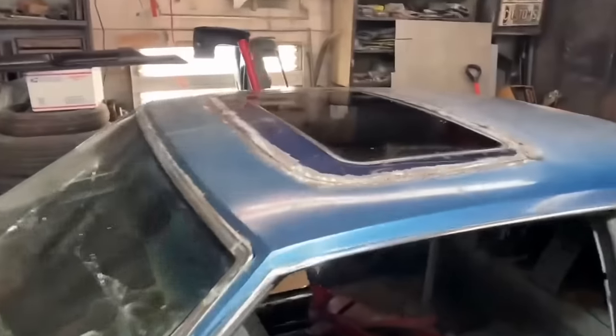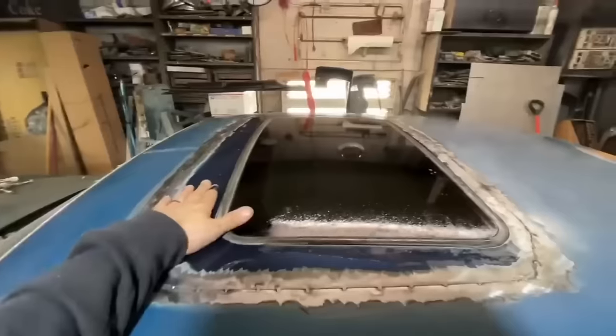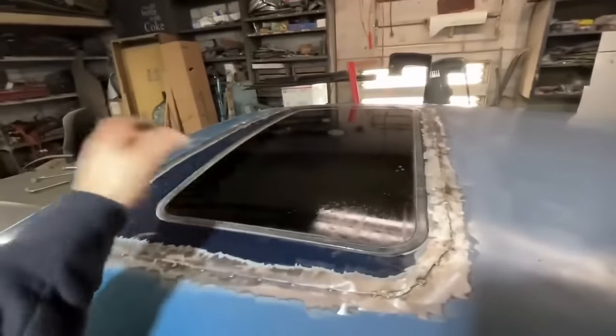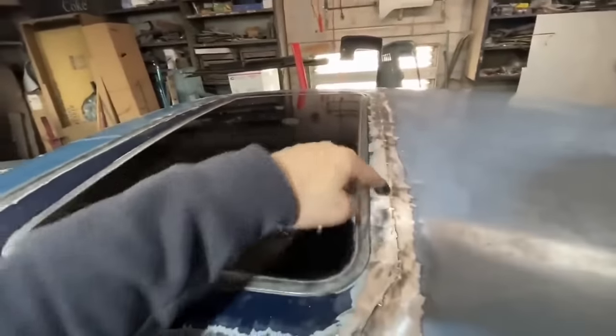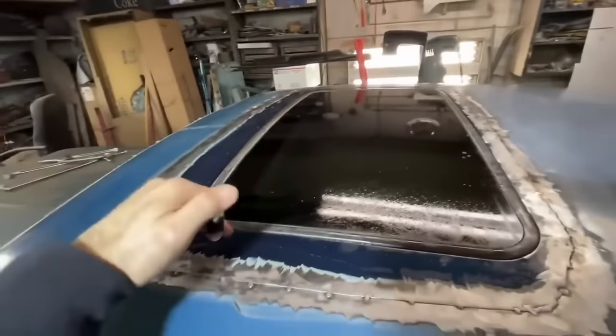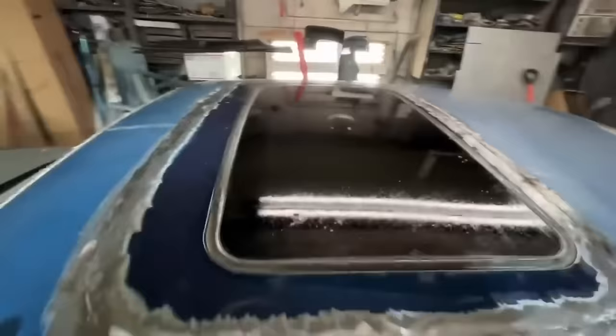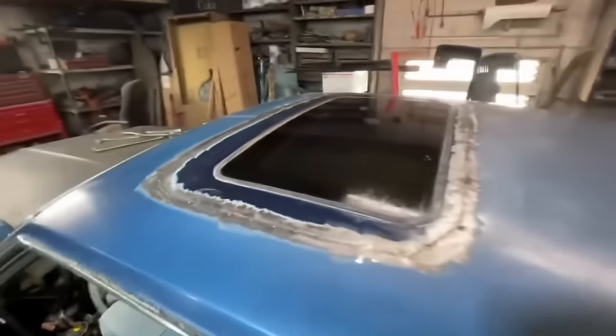Check that shit out. God damn. It was filthy, so I poured water on it, and sure enough, it does not leak. Oh, so happy. I mean, technically, it shouldn't leak, because this is the original metal to the sunroof, but still, you never know on these things. God damn, that looks good.